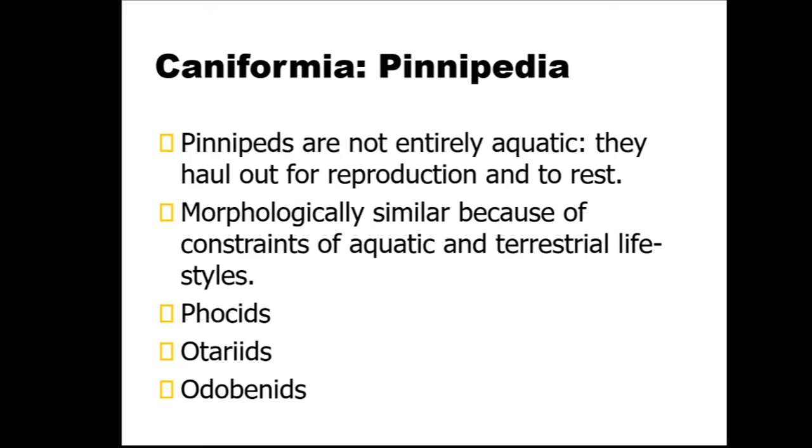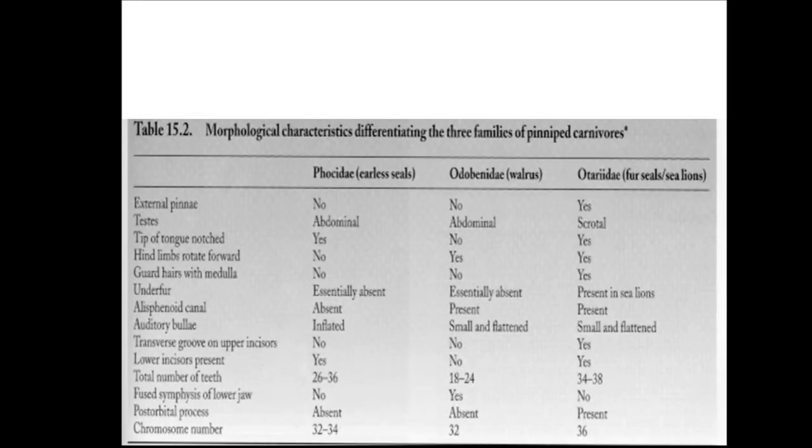Let's consider the pinnipeds. So these are the marine carnivores, excluding sea otters, which are also marine, but are mustelids. And these guys are the phocids, the otariids, and the odobenids. The odobenids are the walruses. The otariids are the eared seals, and the phocids are the true seals. So they're morphologically similar, at least externally, but that's because of the sort of convergence in design to deal with an aquatic habitat. So it's pretty easy to tell the difference between them.